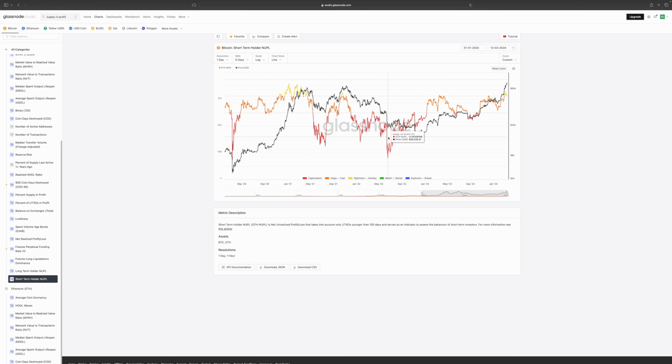And we see short-term hodlers, they're not really much in the euphoric phase. And this metric is measuring short-term as Bitcoins younger than 155 days. So we're still not quite there in terms of that.